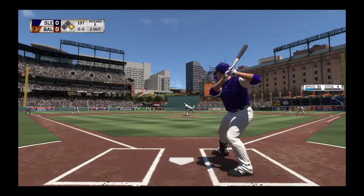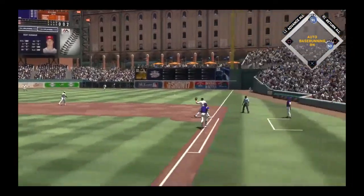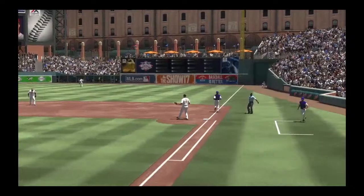And that brings up Scott Schebler. And he puts it on the ground to second. Throw on to Davis takes care of him, and that'll end the inning. One hit.